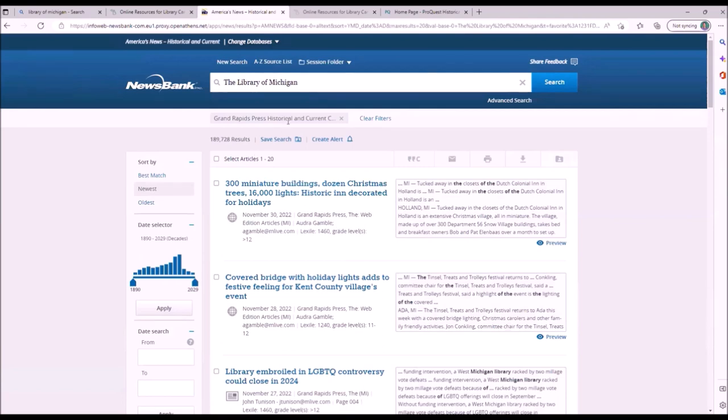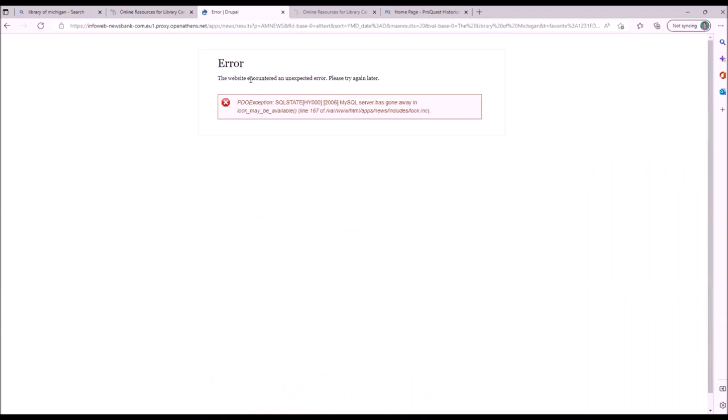So it's telling us it's searching for all these words. And towards the top, we've got 189,728. So it's looking for the Library of Michigan. I'm just going to put it in quotes, because it's always important to discover what special characters, options, or features the database will let you do, whether it's an advanced search at the bottom or quotes and so forth. So I'm going to put it in quotes and see if it recognizes that specific phrase.